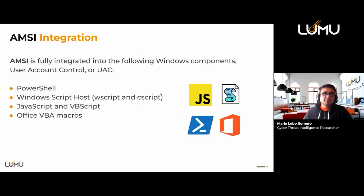What is the AMSI integration? AMSI is fully integrated into the following Windows components: PowerShell, Windows Script Host, WScript and CScript, JavaScript and Visual Basic Script. Also the browser's functionalities and Visual Basic. And also Office and macros.